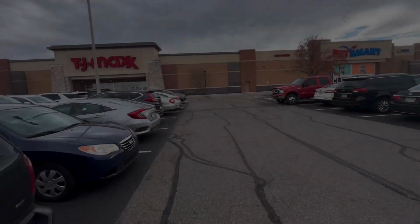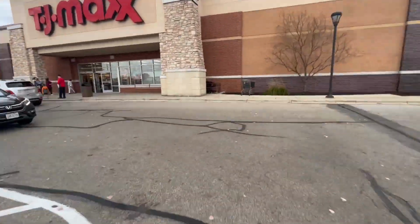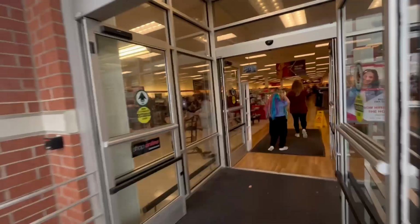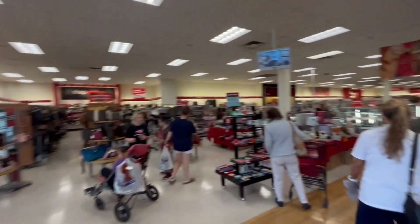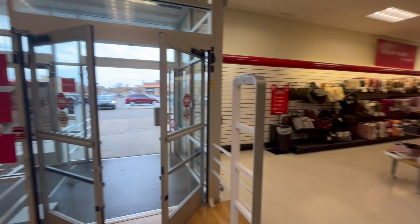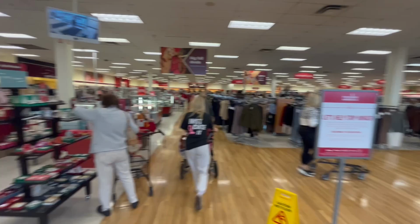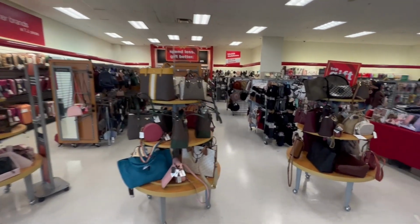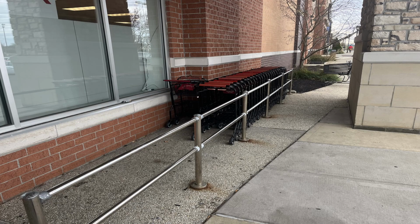So let's go ahead and get in there and see what we can find. All right, we've made it into the store. There are no carts. This place is so packed today, and there are no carts to grab. So I guess we'll just start looking and then try to find a cart, I guess. I don't know. Just kidding. There were a bunch of carts outside that I didn't see coming in, so now we're good to go.